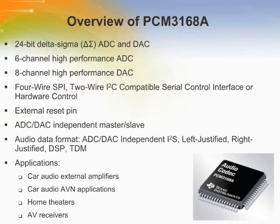The PCM3168A and PCM3168A-Q1 are high-performance 24-bit delta sigma audio codecs. The devices employ 6-channel ADC and 8-channel DAC. Each audio interface supports I2S, left justified, right justified, and DSP formats with 16 or 24-bit word width. The codecs also support the time division multiplex format.